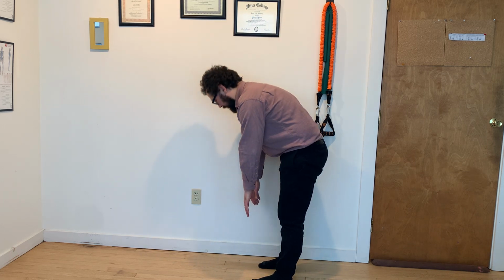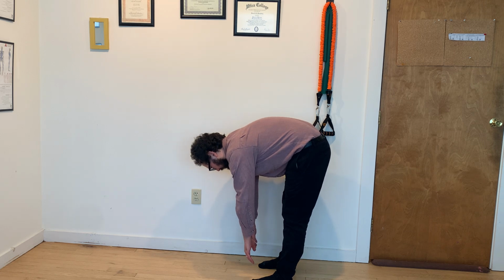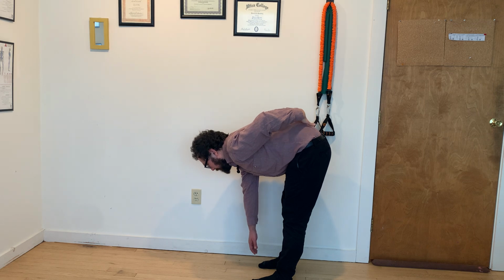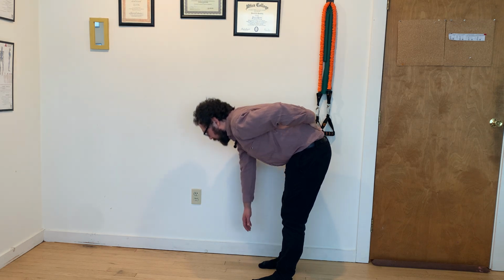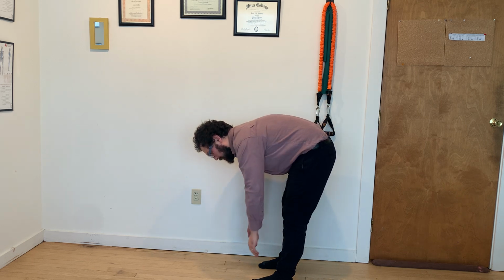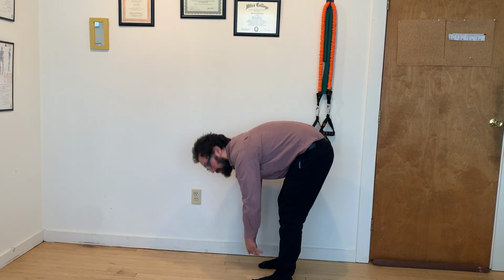Do everything slowly. You're reaching down. Ooh, it's starting to hurt. It's not actually hurting me. My back's fine at the moment. But it's starting to hurt right here. Come back up. Do it again. Might be able to go further this time. It might not feel as scary. A lot of this is deconditioning the back so that it doesn't have to be a scary, painful thing.